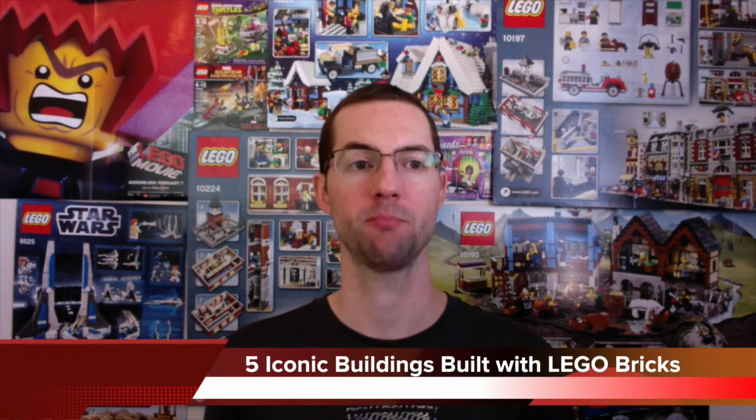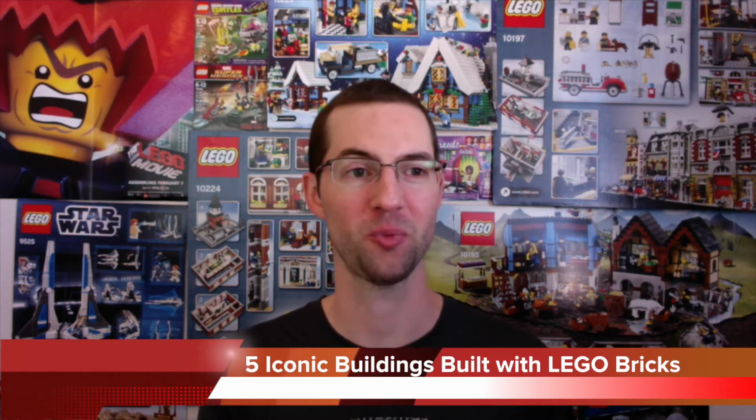Carlo Pandian posted an article earlier this week on the website geeksaresexy.net. He posted an article called 5 Iconic Buildings Built with LEGO Bricks. This is an exciting article for me, and you will see why. First up, one of the buildings is the Blackpool Tower, and I'm not sure exactly who built it, but the photo credit from Flickr goes to Mark Hebden.